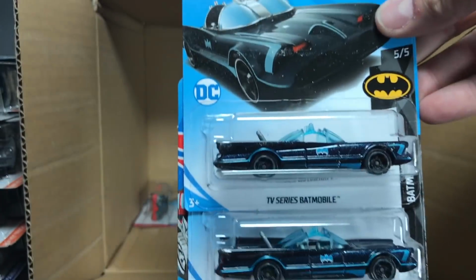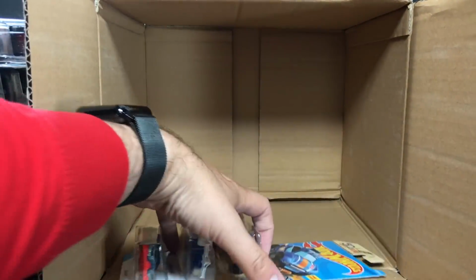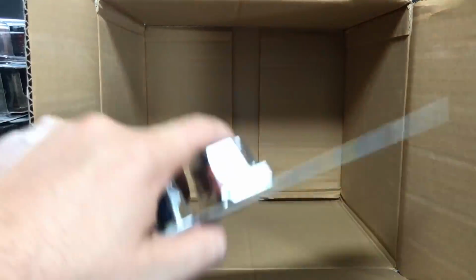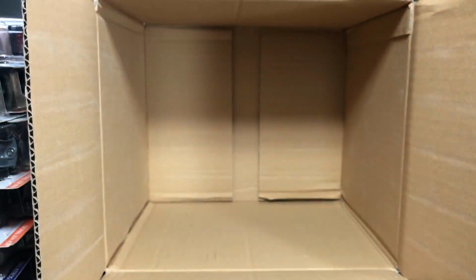Almost done. 2 of the recolor of the Batmobile. The Rockster Ski Team. Don't think a lot about skiing at this time of year, but especially here in Utah, in a few months, we'll be thinking a lot about skiing. Dune Daddy, winning formula, and the Rally Cat. There you go. That is the P case.